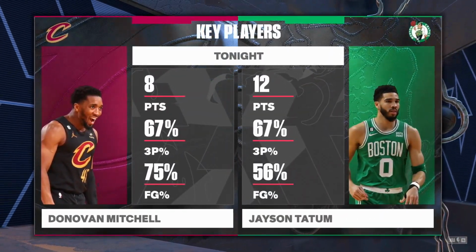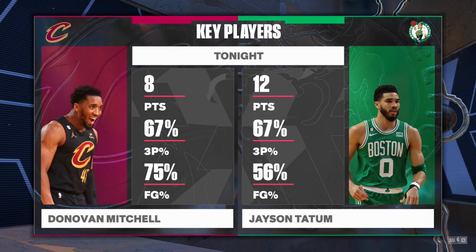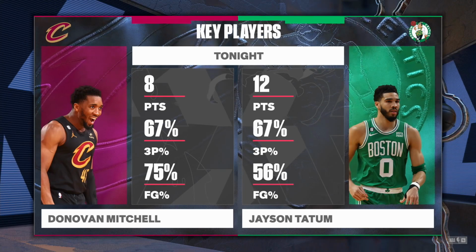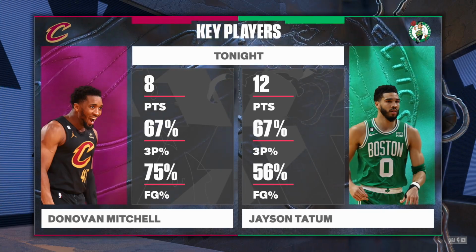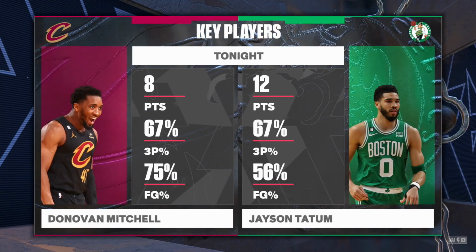Now taking a closer look at the first half, how about the performance from these two guys? When you're facing a great player, it's all about taking that challenge. It should bring out the best in you. Iron sharpens iron. Cream rises to the top. Sticks and stones. All that good stuff.